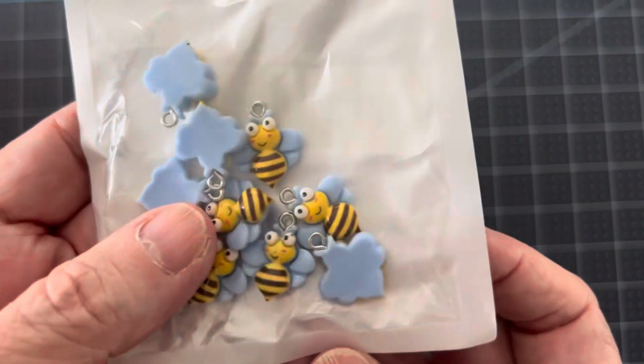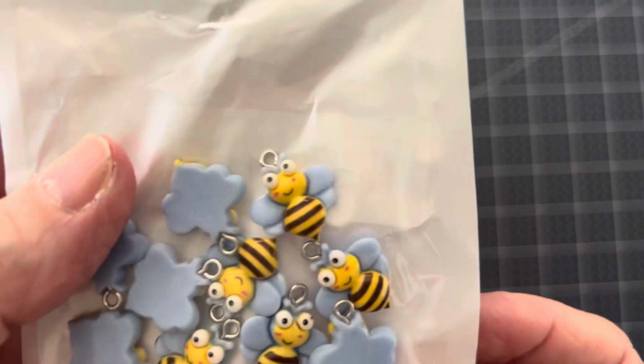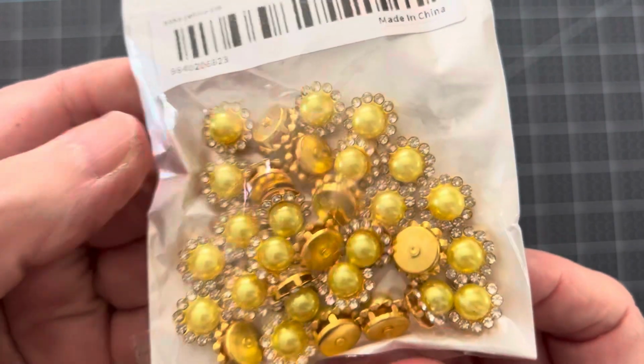And I got these cute bee charms. Oh, they were adorable. I love that they already have the hook on there for you. Okay. And I got these, maybe to put inside some flowers in the center. Oh, those were pretty.